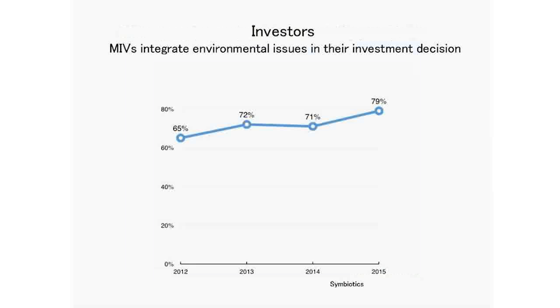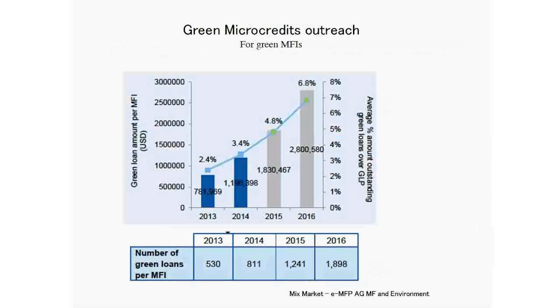And here instead we see the picture from investors. Symbiotics runs an MIV survey every year, the microfinance investment vehicle survey, where they ask many kinds of questions to measure where the sector is going. Among them, there are a couple of questions related to the environment, and we keep track of the answers of the investors. There is a relevant and growing number of MIVs that try to integrate environmental issues in their investment decisions.